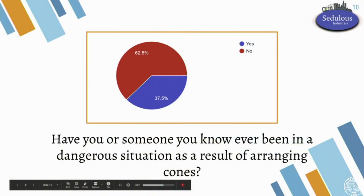So here are survey results. We gave out a survey to people that work with cones, and we found out that 37.5% said yes to this question: have you or anybody you know been in dangerous situations because of arranging cones? This is still a large amount to be in danger, and we would like to lower that.